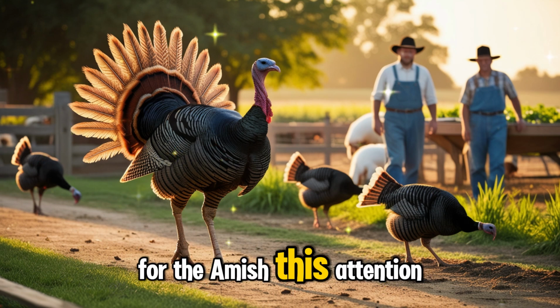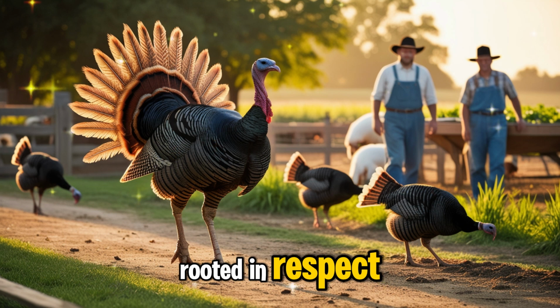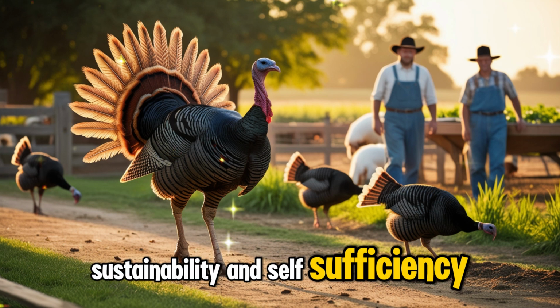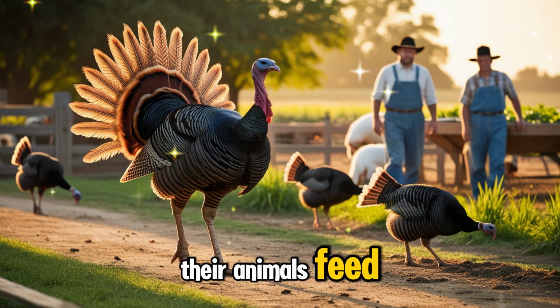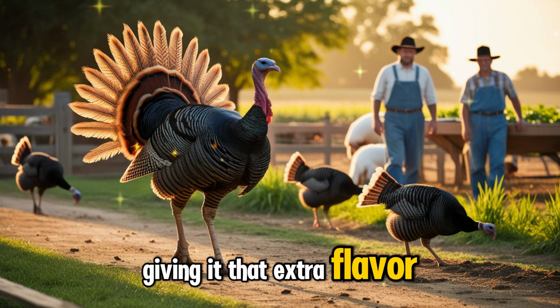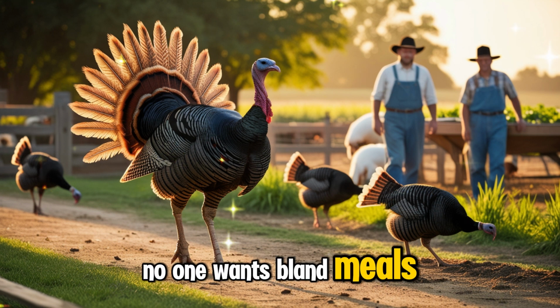For the Amish, this attention to their animals' well-being is part of a lifestyle rooted in respect, sustainability, and self-sufficiency. Farmers often add a touch of molasses or grains to their animals' feed, giving it that extra flavor boost. It's like seasoning your favorite dish. No one wants bland meals every day.